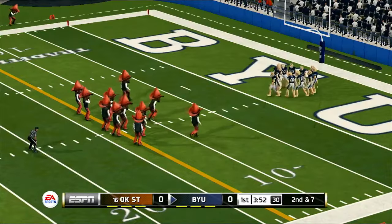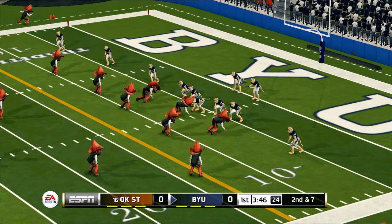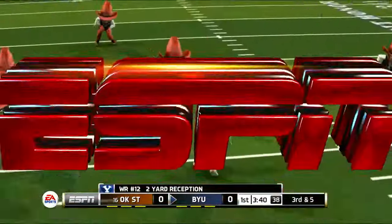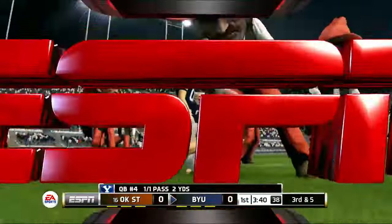From their own 6 yard line, second down. Watch the run. Watch the run. Quick pass, 2 yard pickup. You know, this veteran wide receiver is not always easy to stop, so that's a good job here by the defense to slow him down.